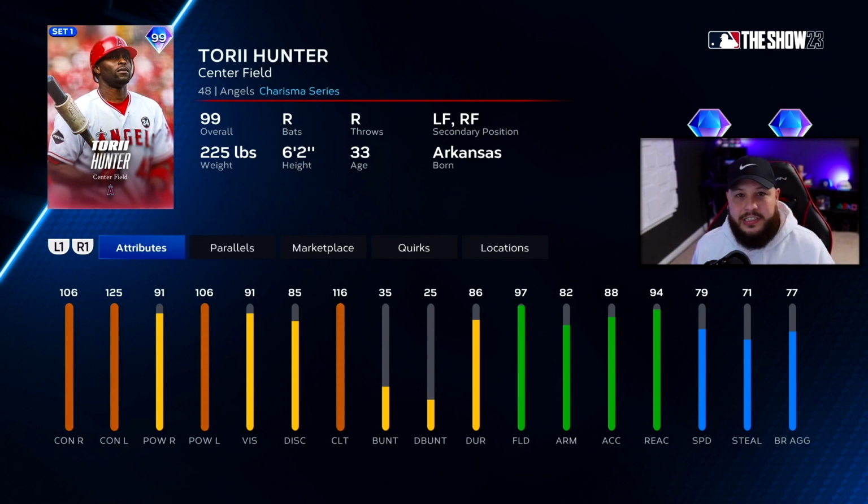Awesome defender. Obviously, every Torrey Hunter card is going to be amazing. 79 speed is not elite like Jazz, and it was very close between the two. It was kind of like a flip of the coin, but I'll go Torrey Hunter as number 5.